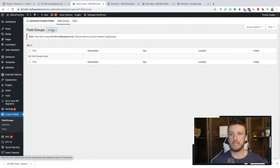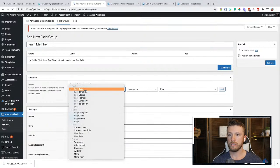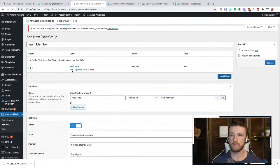Using the team member example, we want to add a new field group. So we're going to go team members. Post type is equal to team member. That's the rule. We only want these custom fields to show up for team members. But let's add some fields.